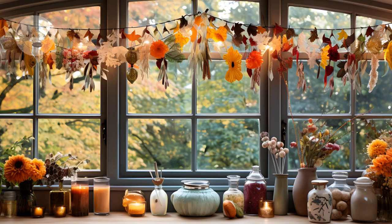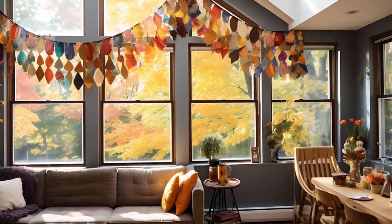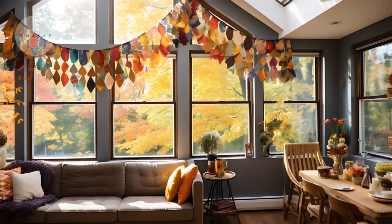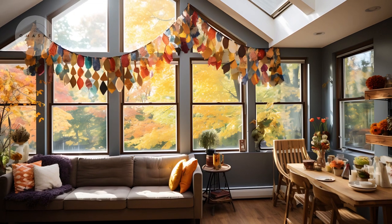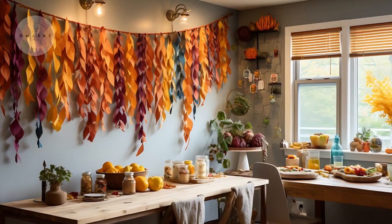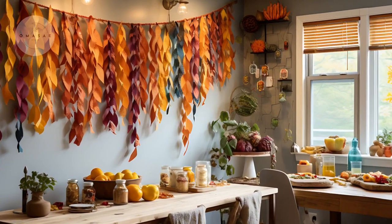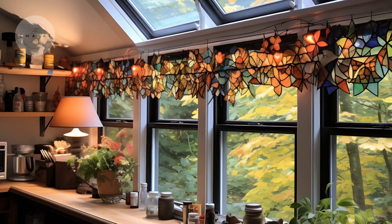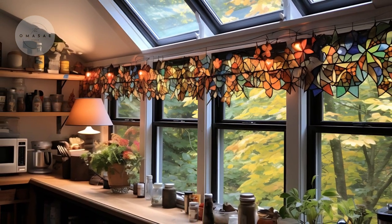These handcrafted decorations will not only enhance the seasonal vibe of your kitchen, but also add a personal touch that store-bought items can't match. By thoughtfully arranging these garlands, you can ensure that your fall decor is both charming and effective.